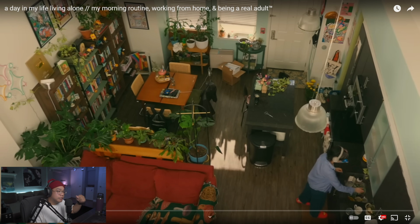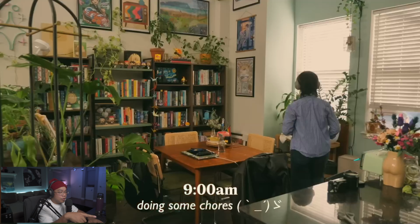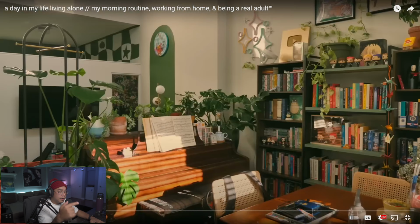Okay, change in music, change in what she's doing. I guess after getting ready, now about to maybe make food. But this angle, love it. So another angle here. She's opening it. Boom, letting the light in.